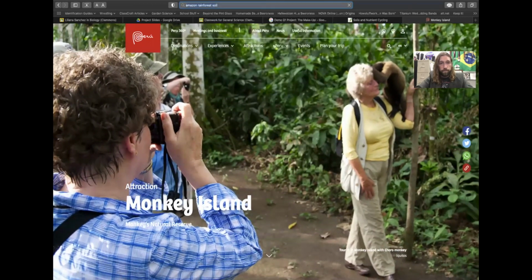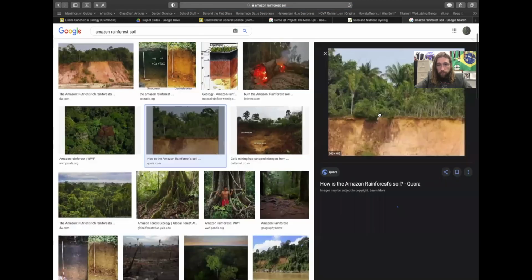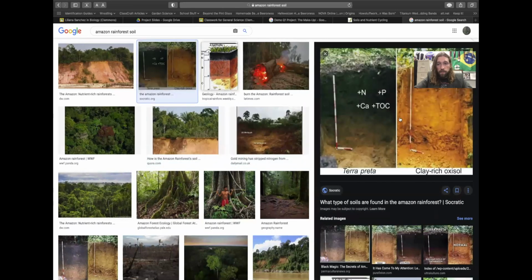So Amazon rainforest soil. And I go to images. And what you will see right away, this is an example of what Amazonian soil looks like. This is a mining pit. This is better. So what you have here is called terra preta. This is a soil created by the Amazonians. They do this. This is natural Amazonian soil. So you want to find a photo that looks like that, because that's what the Amazonian soil looks like.